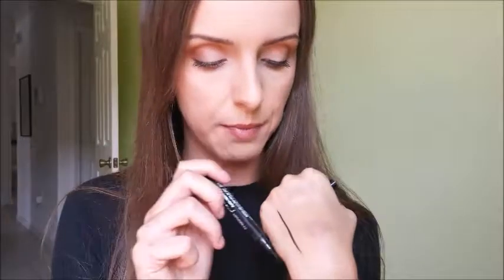The second one is the Maybelline Master Precise, and it's again with that tip. I wanted to try something new. This is how that swatches. This one is way more black than the Rimmel one, as you can see. But again, they swatch nicely, but on the eyes when you put it on, it doesn't look good at all. I don't like it. I wouldn't recommend it. So that's it for that.